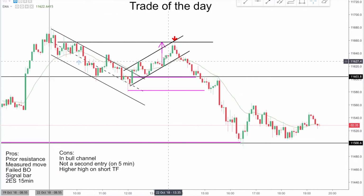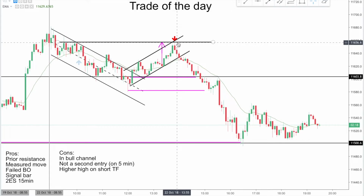There was a small bull channel up here, and then we get what I saw as the trade of the day in here. First off, it's an okay probability compared to the risk you're taking, and it has a lot of potential reward in it. It's at prior resistance.